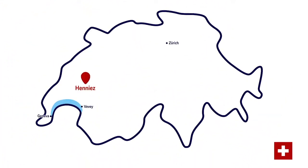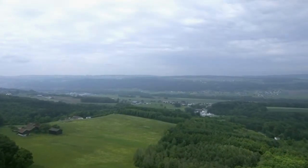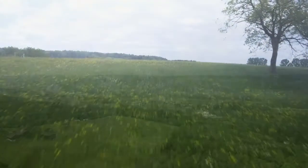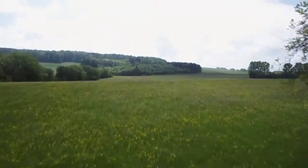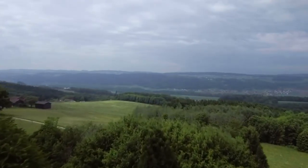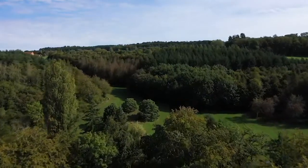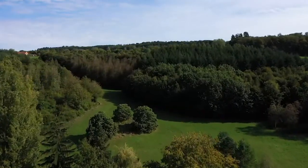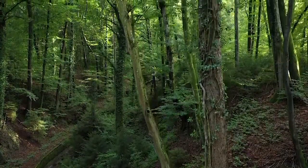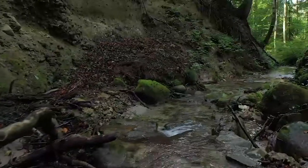Henniez is a small village in the French-speaking western part of Switzerland. It is located in the Broye Valley, north of Lake Geneva, which is intensively used for farming, except for 120 hectares above the village of Henniez. This area is home to Nestlé's ECO-Broye program, where the protection of nature and the bottling of mineral water go hand in hand. But before exploring this unique program, let's set the scene.